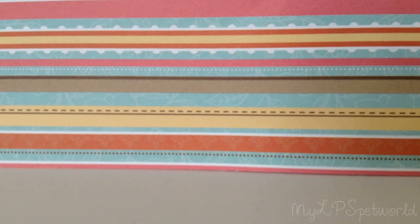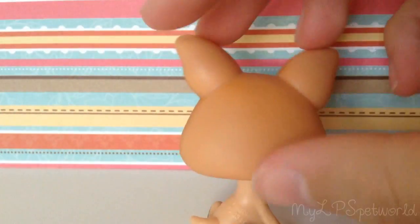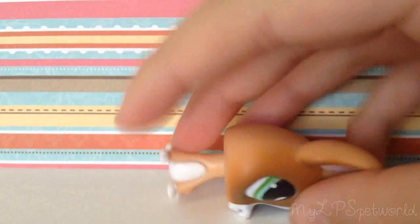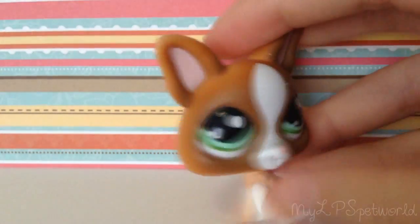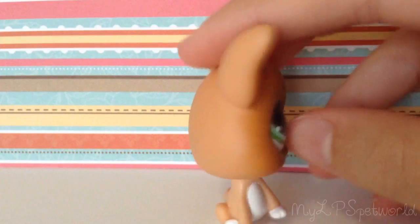Okay, so now the last LPS I have to show you guys is this one, and it's a different shape, as you can see. It's the only one I have like this. I do like these ones, but they fall over a lot. The legs are super skinny. Like, whoa. But it is pretty cute, just the brown and stuff.